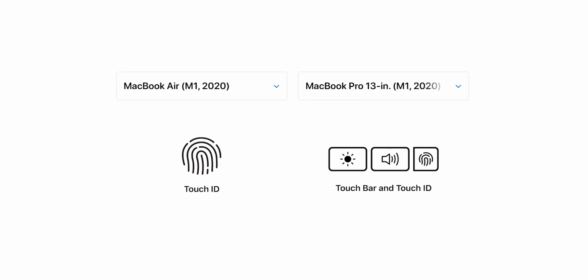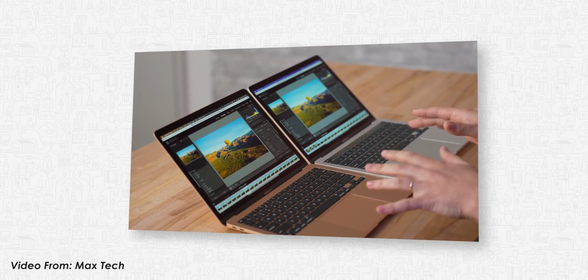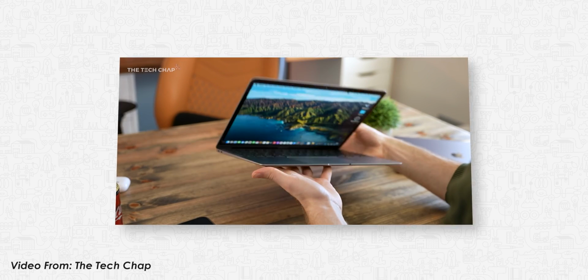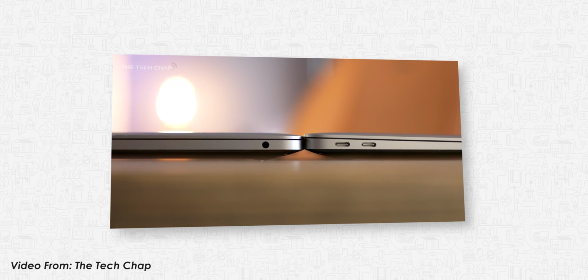Now both these laptops share a lot of similarities. For example, the webcam on both these laptops are identical. Both have Touch ID sensors, and while the MacBook Pro has a touch bar, the Air doesn't have one. And to be honest, I don't think the touch bar really matters as of right now. Even when it comes to the design, both are really well-built premium laptops. But make sure you decide if you want a sleek machine like the Air or a MacBook Pro that has kind of like a fuller look to it.